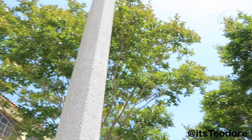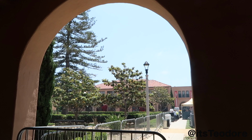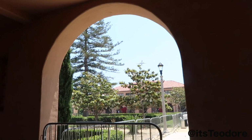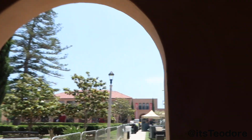Oh my god, no, I took a picture of the floor! Okay guys, I'm gonna take a picture here behind the fence. Okay. Oh my god, guys, I think I got it. Okay, I'm happy now. I got it.